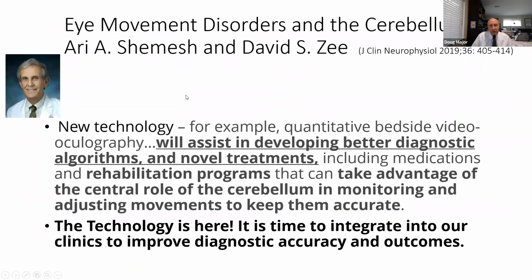So that leads us to end this talk, go back to David Z, who said that quantitative new bedside technology will assist in the development of better diagnostic algorithms and novel treatments, including rehabilitation programs that can take advantage of the central role of the cerebellum to monitor and adjust movements and keep them accurate. The point is the technology is already here. It's time for us to integrate these programs into our clinics and make them possible for our patients.